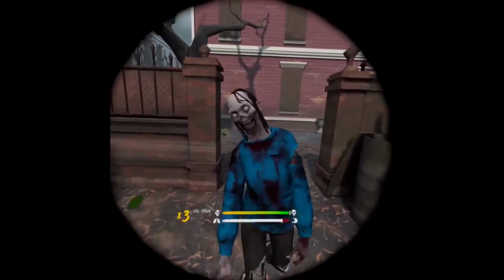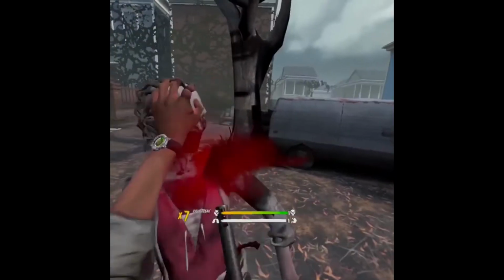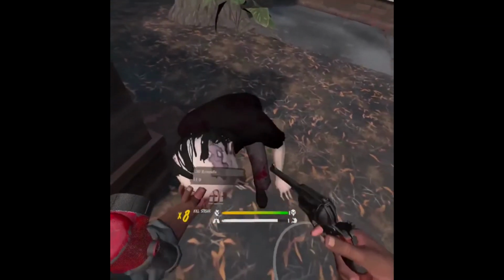You can bash their brains in, decapitate them, take them out with a well-timed headshot, or my personal favourite, take them out execution style. You can also switch to a wave-based mode called the Trial, where you fight wave after wave of zombies, and that's a great way to hone your skills at the game.